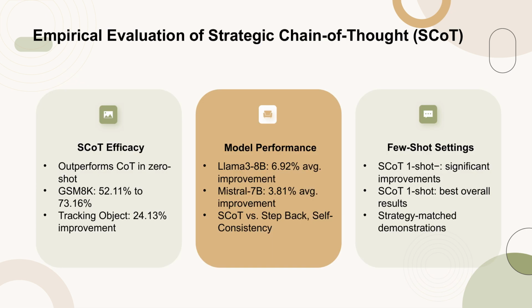The strategic chain of thought, SCoT, approach has been empirically evaluated across various datasets and models. In zero-shot settings, SCoT significantly outperforms the chain of thought, CoT, approach, particularly on the GSM-8K dataset, where accuracy increased from 52.11% to 73.16% after incorporating strategic knowledge. Additionally, SCoT achieved a 24.13% improvement on the tracking object dataset.